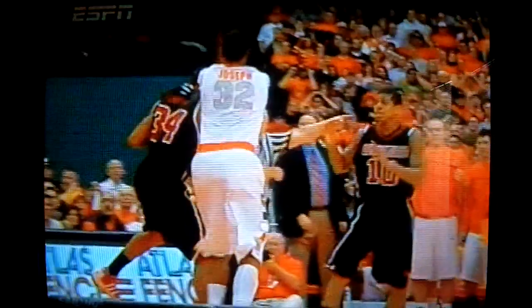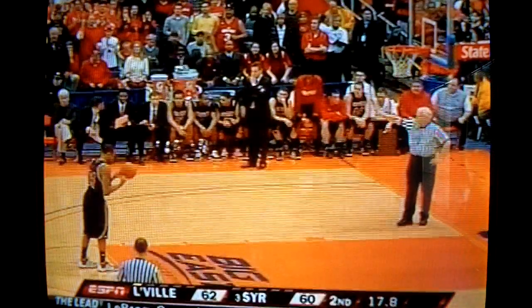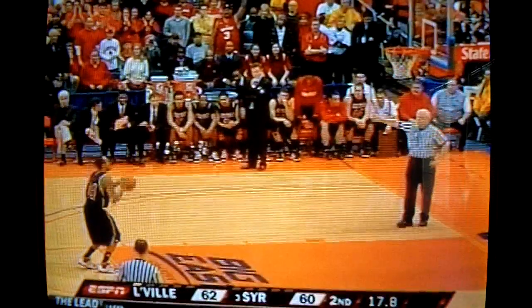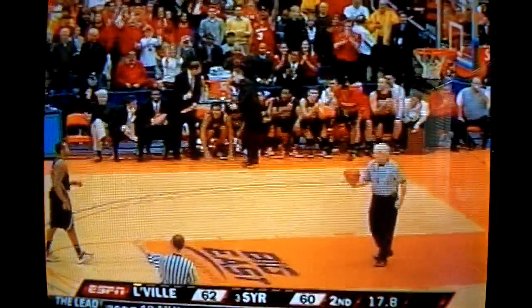Well, here's a drive right there. Sure, I saw it. Anything intentional? Well, here we are right here. Joseph, maybe it's his left arm pulling him backwards, and that seemed to be pretty inadvertent. So it's Jerry Smith shooting two, then they'll get the ball.